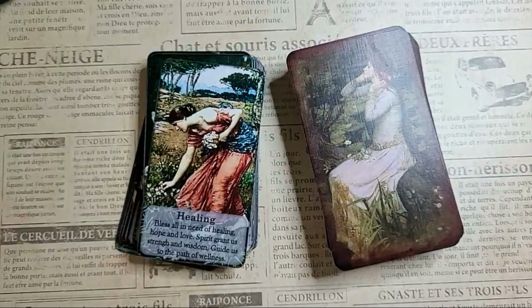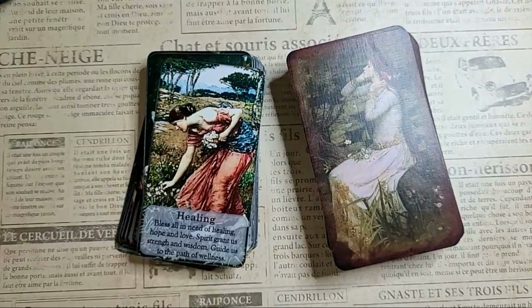There's a big price difference, but they are totally separate, different qualities. I hope what I've given you is enough for you to know which deck to choose if you choose to buy one. If you don't want to buy one and you're just watching, I hope I entertained you.